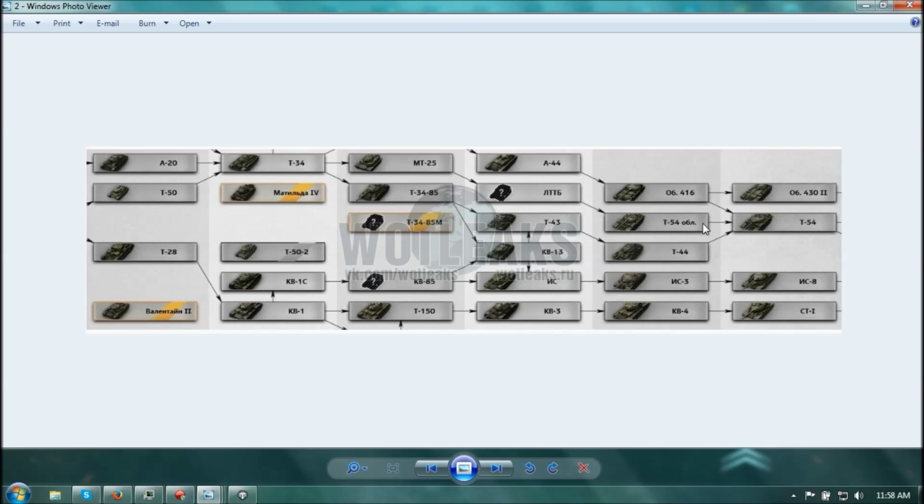Going right here, moving alongside the new tier 8 medium tank for the Russians, the T54 light. This is probably a light version of the original T54 with reduced armor and probably a 100mm cannon. So this is going to be a new tank at tier 8. It probably has very good turret armor, I think, but I don't know yet.